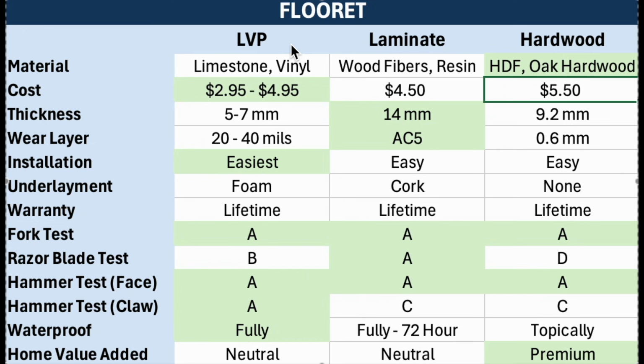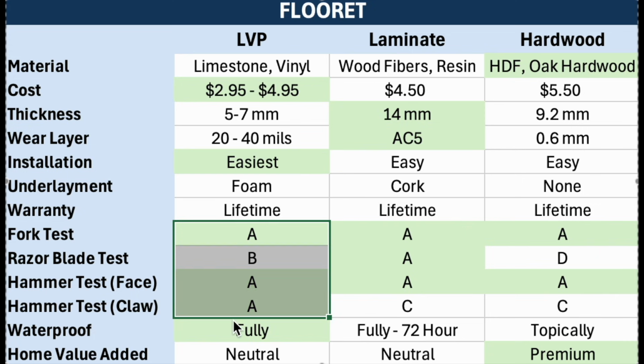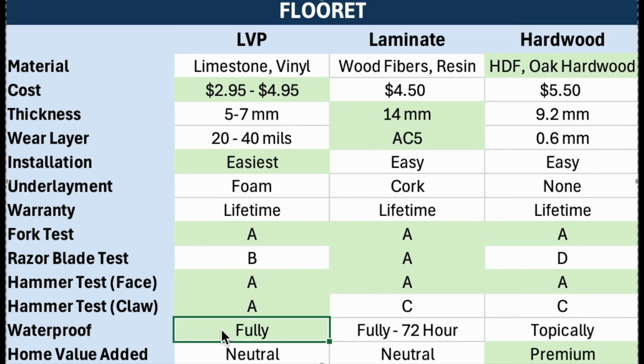Finally, let's look at why you might choose each option. LVP is a great budget option, has easy installation, it does well on the damage tests, and it's fully waterproof, so it's great for anywhere in the home.